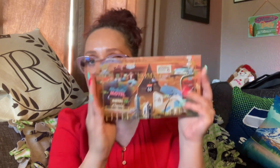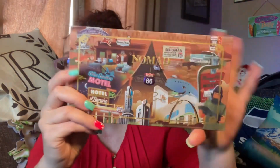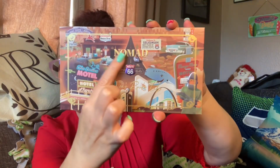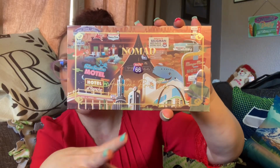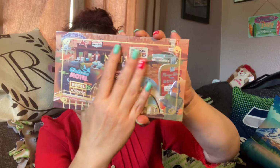Oh my gosh, I'm at the end. Let me get back up to the beginning. So this is what the front of the Route 66 looks like. And these are just things that you'll run into while you're going down Route 66. It's kind of raised right here too. Oh, that's so cool. I can't wait for the new palettes to release.